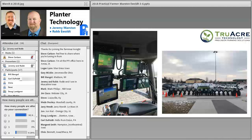Also in the cab, you can see we have an Ag Leader display for guidance. Everything was run off of RTK. Over on the right middle is our Clean Sweep, so we were able to adjust our Yetter floating row cleaners, especially with our different tillage practices, so we can make changes as needed.